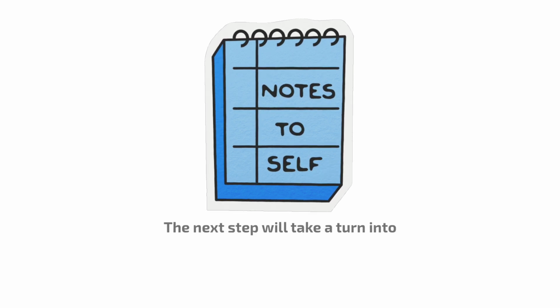The next step will take a turn into the visual world of memory. How to use mind maps and mental imagery to boost recall, organize knowledge, and make learning more intuitive than ever before.